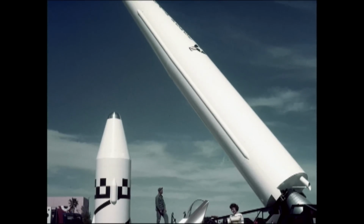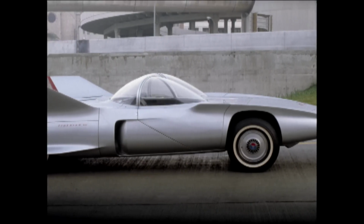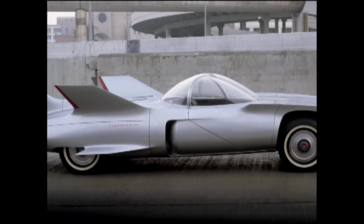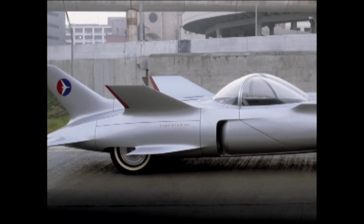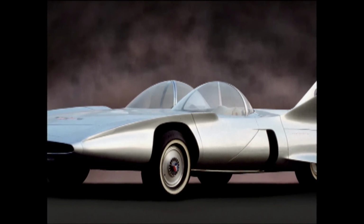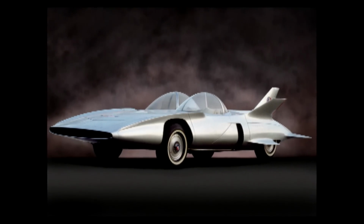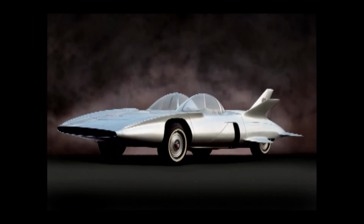Everything about this amazing car was space age, from its combination jet fighter rocket ship styling to its joystick driver control and onboard computer technology. In short, the Firebird III was the most advanced car on the planet in 1959. And some of the same technology would be used to put a man on the moon 10 years later.